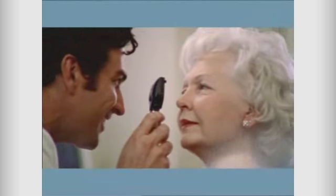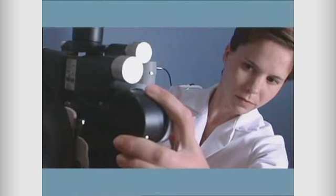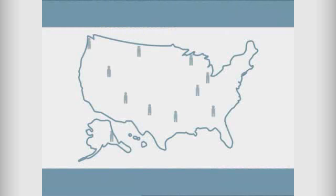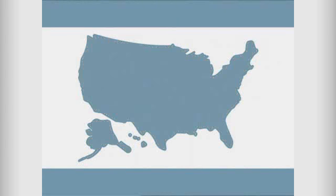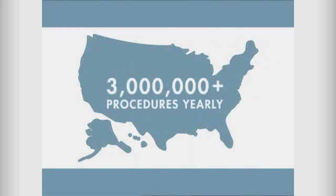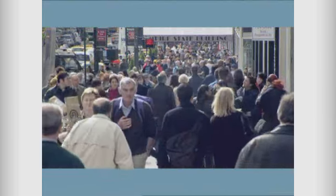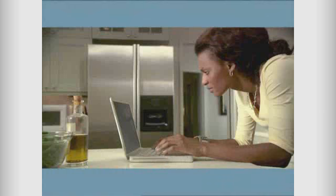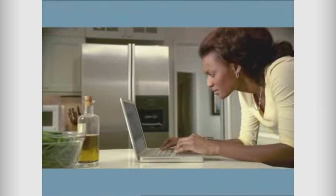Cataract surgery is not only safe and effective, it's one of the most common surgeries in the United States. Over 3 million procedures are performed every year. If this sounds like a large number, it's because a large percentage of us will develop cataracts by the time we reach 65. Some people begin experiencing the effects of presbyopia, the gradual loss of near or intermediate vision, in their mid-40s.